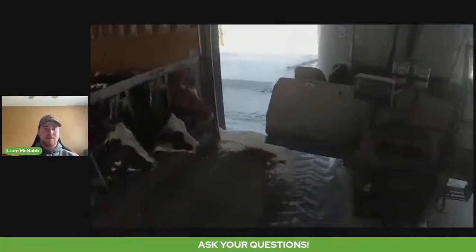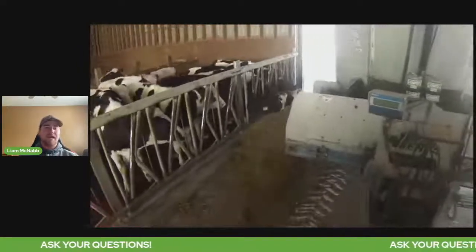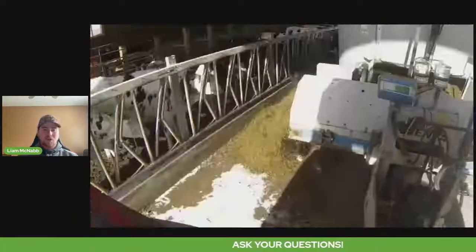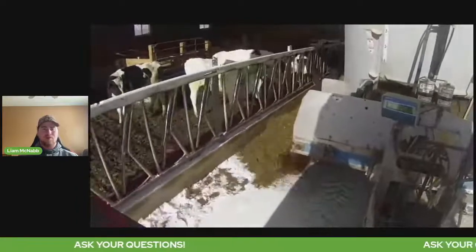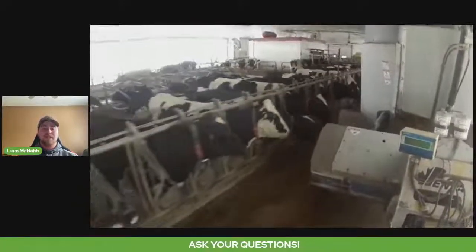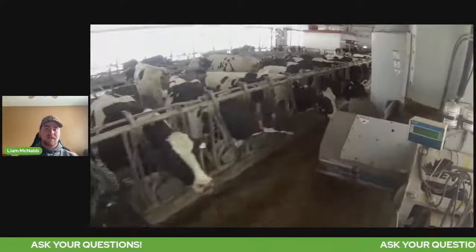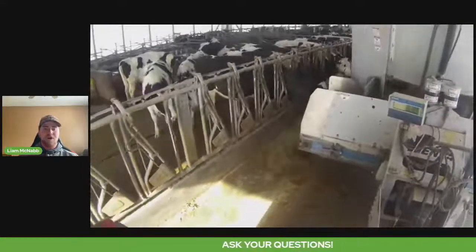So here I'm dumping it out in front of the heifers. These are between 11 and about 16 months old, so just over a year old on average. That group, which is 20 heifers, gets about 500 kilograms per day, or about 1,100 pounds. Driving past, there's the cow group eating their feed that I just made and dropped to them.